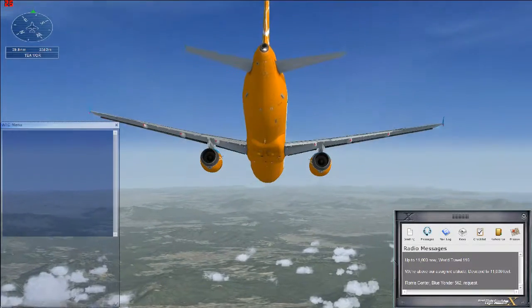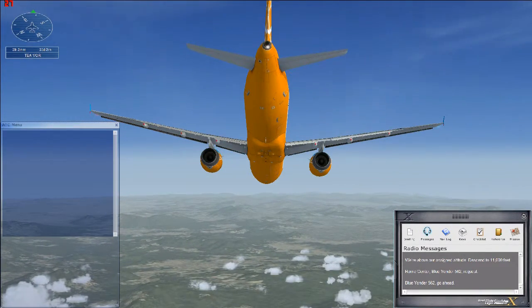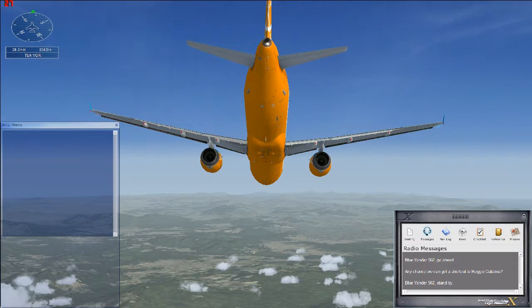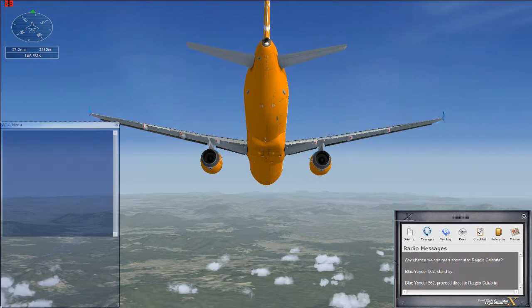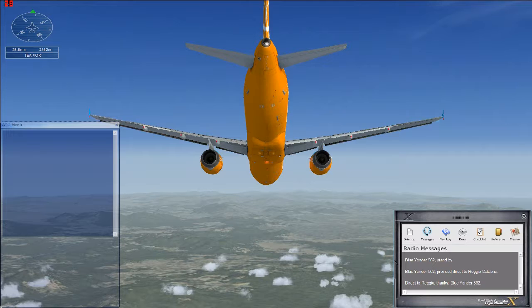From center, Blue Yonder 562 request. Blue Yonder 562, go ahead. Any chance we can get a shortcut to Reggio Calabria? Blue Yonder 562, stand by. Blue Yonder 562, proceed direct to Reggio Calabria. Direct to Reggio, thanks. Blue Yonder 562.